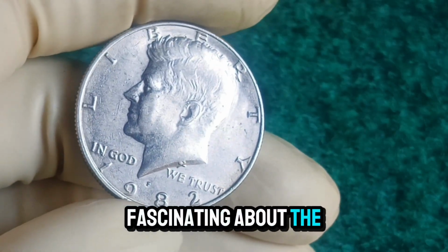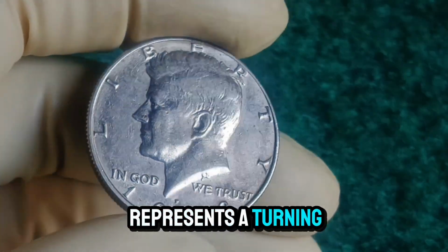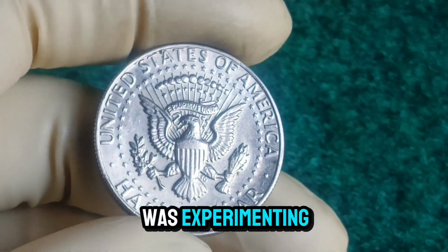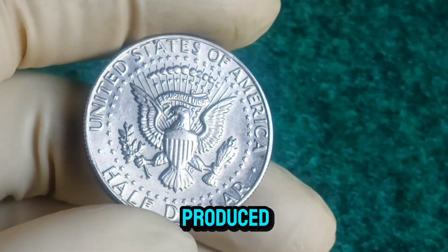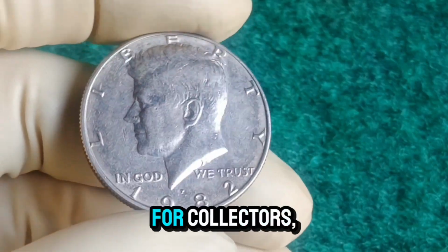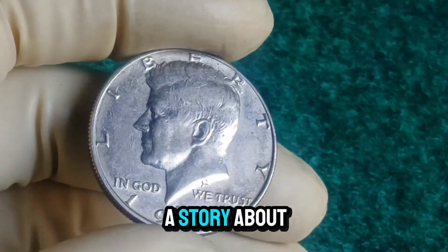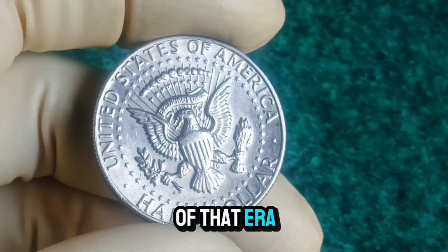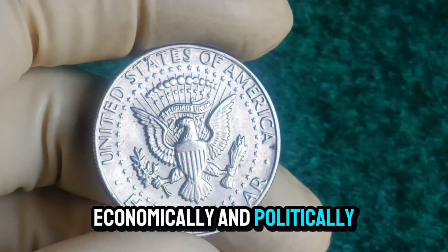What's fascinating about the 1982 Liberty half-dollar is how it represents a turning point in coin production and collecting. The U.S. Mint was experimenting with production efficiency, meaning certain dies and batches produced coins with subtle variations. For collectors, those variations are goldmines. Each one tells a story about the technology, craftsmanship, and historical events of that era, capturing a moment when America was shifting economically and politically.